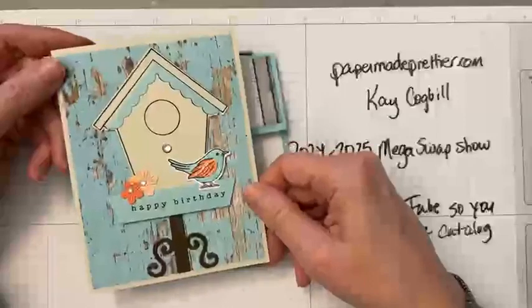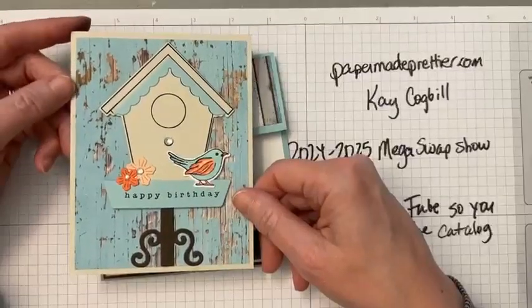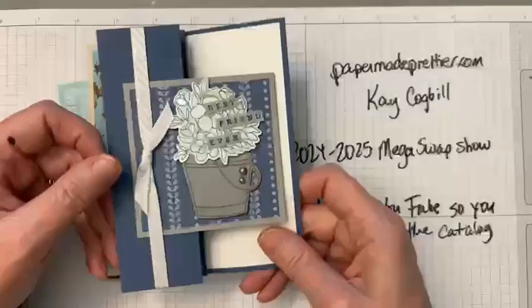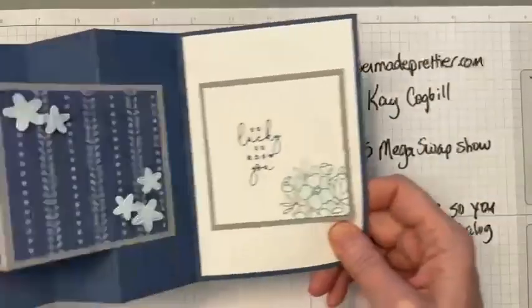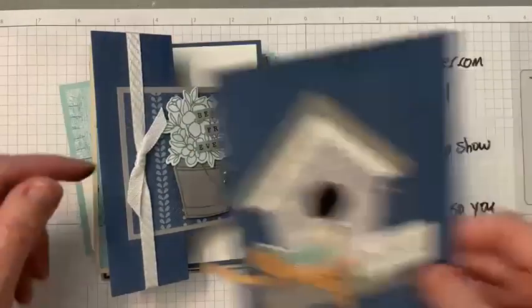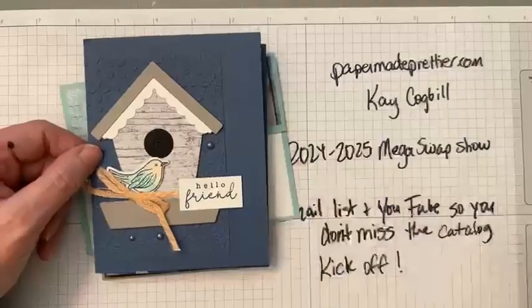Here's the cute birdhouse card. This is my favorite Country Woods card for sure. I love the colors. It's so precious and trendy, I think. We have a fun fold here. Wow. So, yeah. Very cute. Another little birdhouse card, also super cute with that eyelet embossing folder.